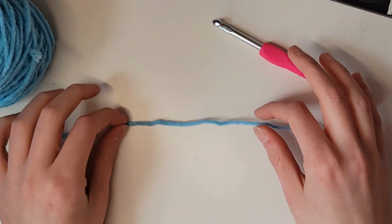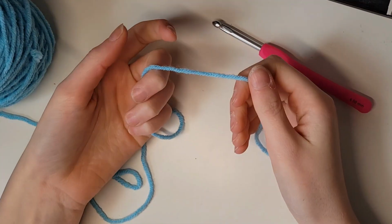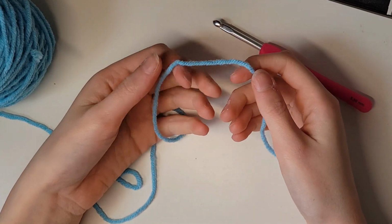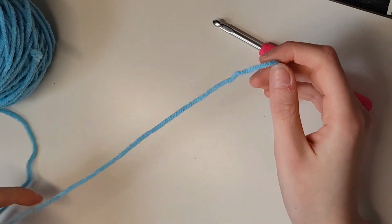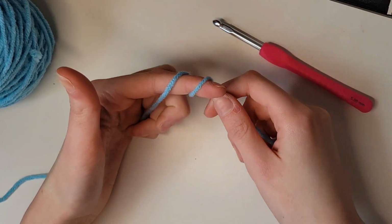So this is the yarn that I'm working with. It has a little bit of stretch to it, which is great. So the first thing that we're going to have to start with is making a slip knot. So how I do it is I wrap the yarn around my finger like that.